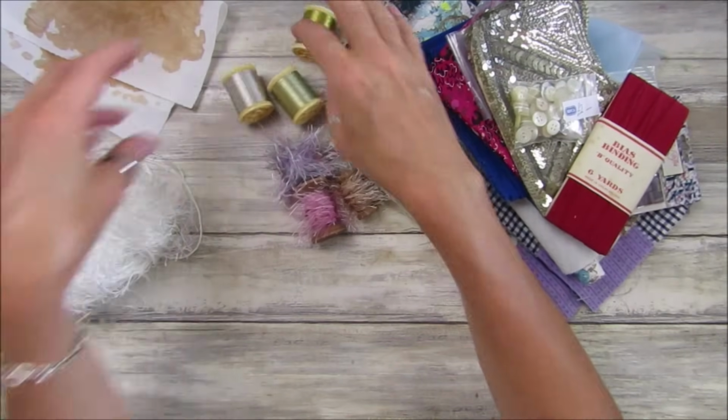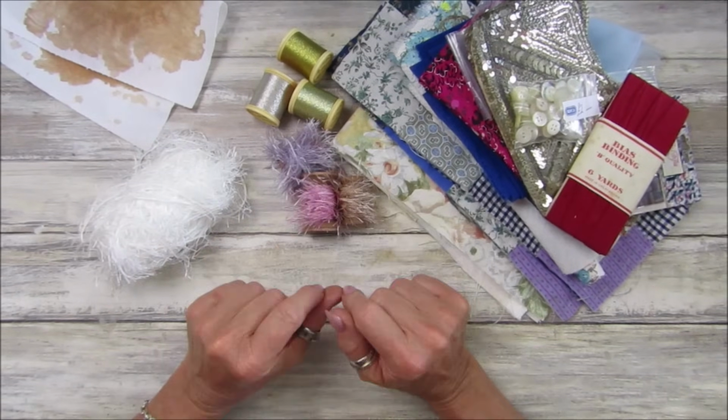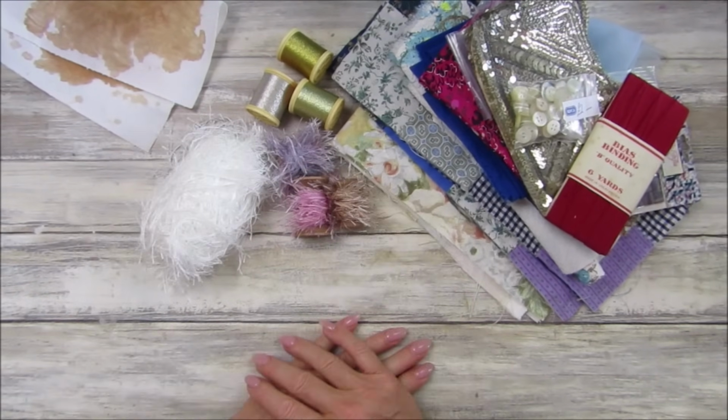So there we go, guys. I thought I would just show you what I got, and I just wanted to colour this because I think that's really nice.